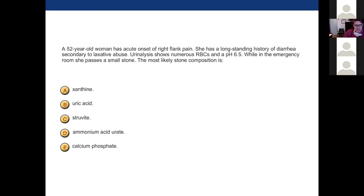52-year-old woman, acute onset right flank pain, long history of diarrhea, laxative abuse, UA: RBC, pH 6.5. She passes a stone. What's the most likely composition?